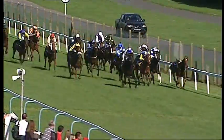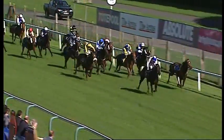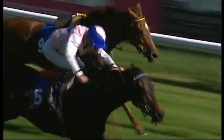Down the outside, Kaharu has now come through to take the lead for Steve Drown, and racing up towards the line, it is Kaharu who's out in front. Kaharu wins.